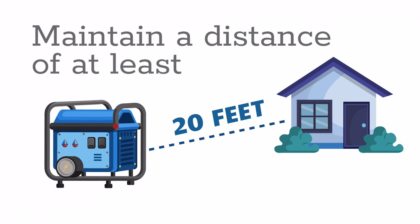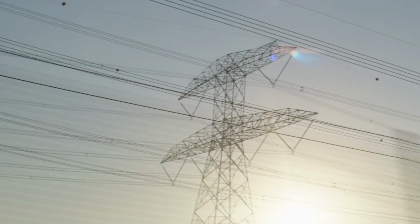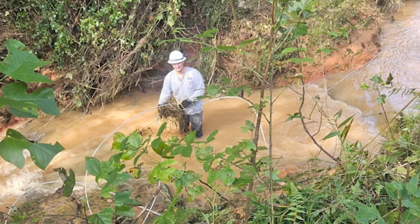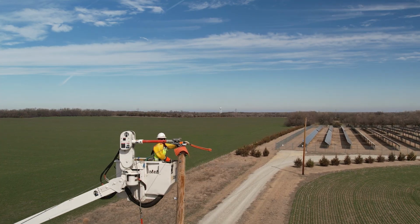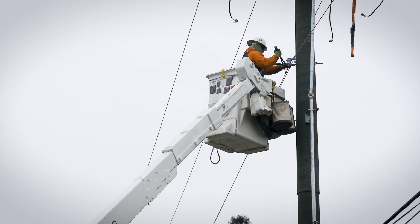We know extended outages are tough, but your electric cooperative is committed to restoring power as fast as possible. Our crews live and work in the same communities you do, and they're working tirelessly to get the power back on. It's all hands on deck, and all boots on the ground, until the last light is on.